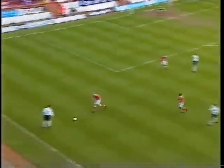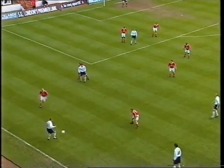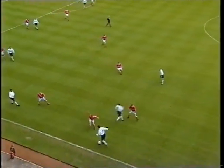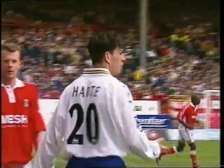At the other end, here's Jones. Kewell, we haven't seen much of him in this second half after a lively and patchy first half from the Australian. Here he is again. Very cramped down this left-hand side for Leeds. They do well to spread the play. But Harte trying to thread it through a needle.